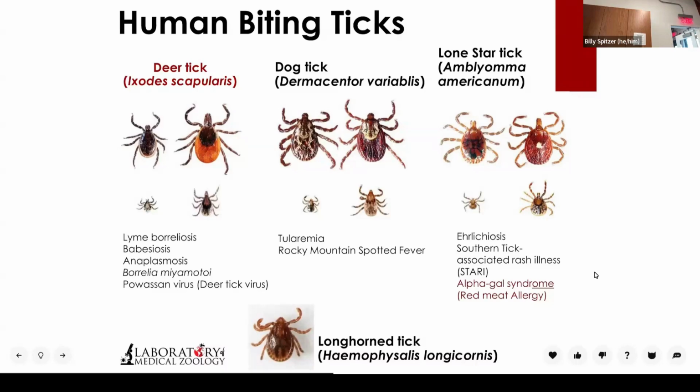And then there's rare diseases that are transmitted. So I told you that dog ticks are not a concern for Lyme, but they do have some rare diseases like Rocky Mountain spotted fever and tularemia, so it's not completely safe. And then the tick that we don't worry about here in Western Mass yet is the Lone Star tick, and it has a different ensemble of pathogens that are associated with it.